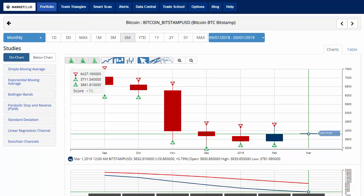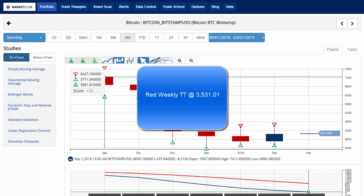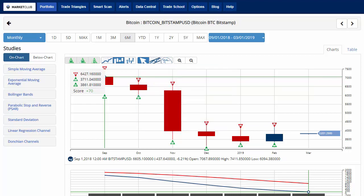This actually ended a 6-month-long losing streak for Bitcoin, where this is the first gain it's had since July of 2018, but it still has a lot of work to do to get above those levels to give us a green monthly trade triangle. Key level to watch should be 3,531.01. A move below that level would issue a red weekly trade triangle, indicating a move back to a short position for Bitcoin.